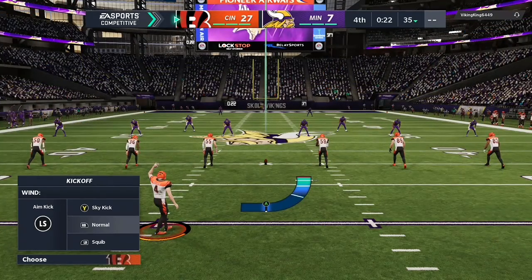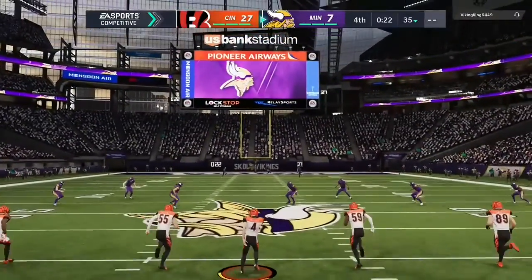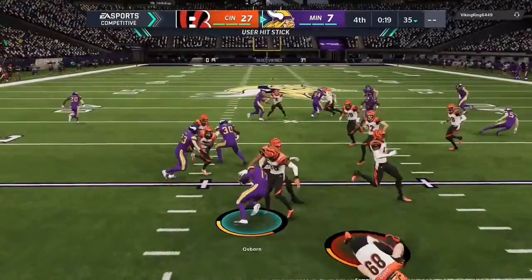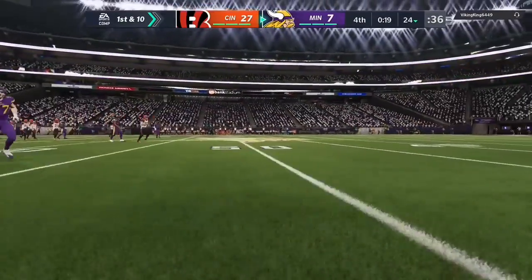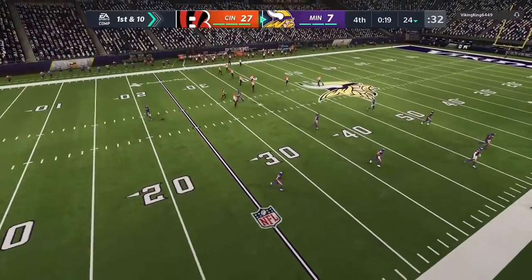Randy Bullock to kick off for Cincinnati. Now Bullock will send this one away after the touchdown. That'll be taken about a yard deep. And he won't quite make it to the 25. And on the return, the Vikings take over 1st and 10 at their own 24-yard line.